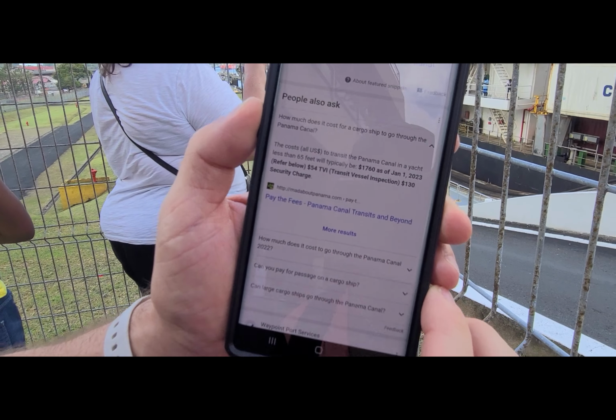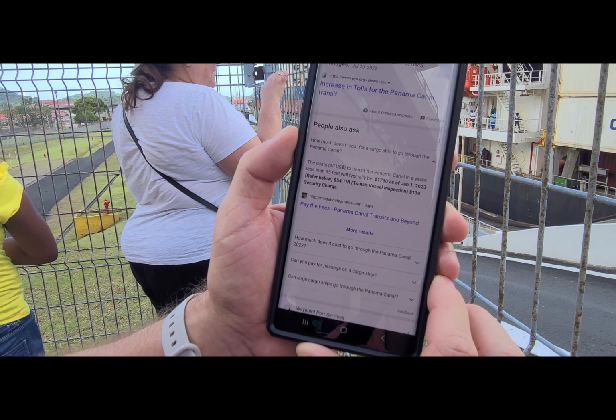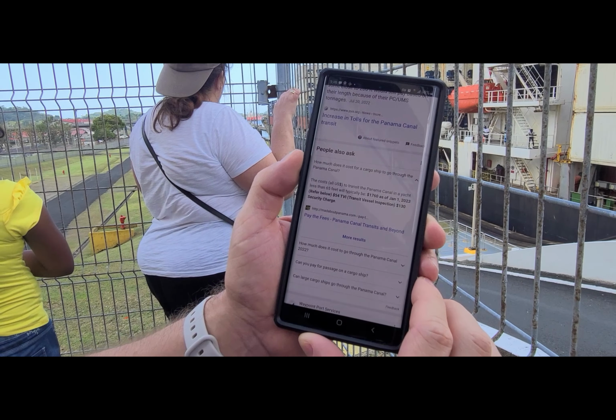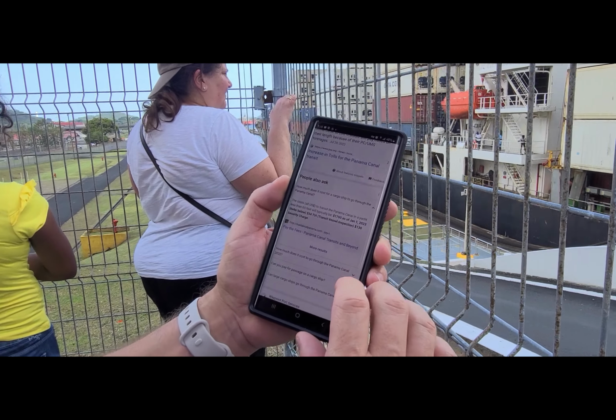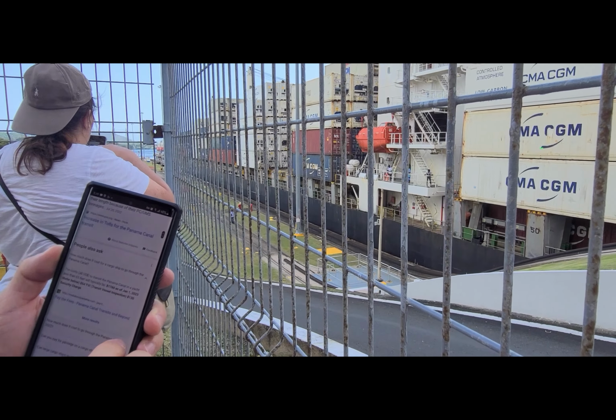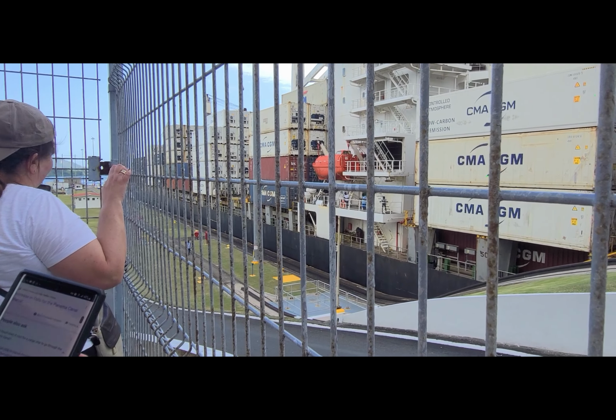You could look that up. So a yacht pays $1,760 USD to get through this, less than 65 feet. So these guys must be paying a lot. Maybe $5,000 to $10,000 to cross here, huh?